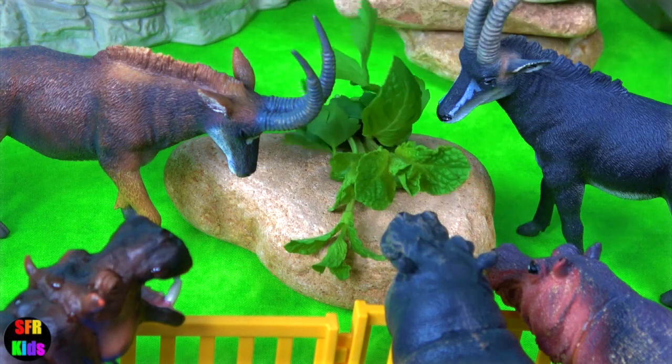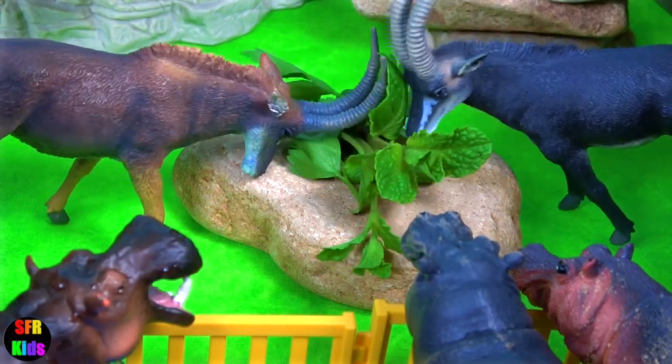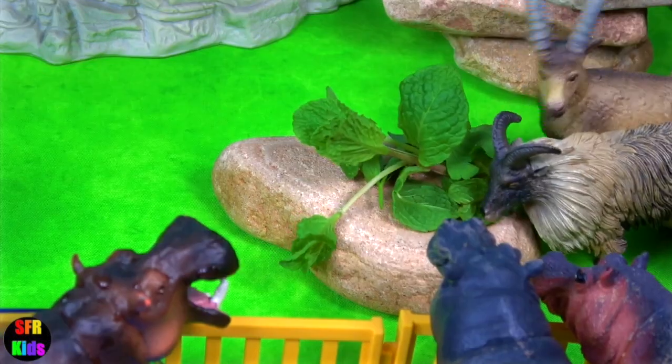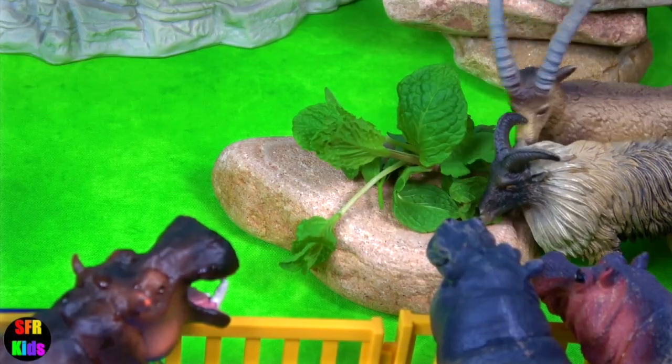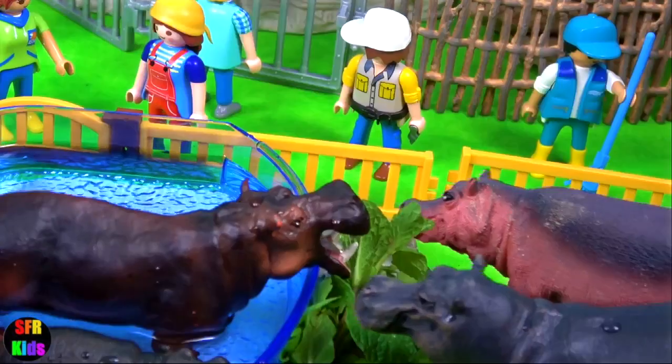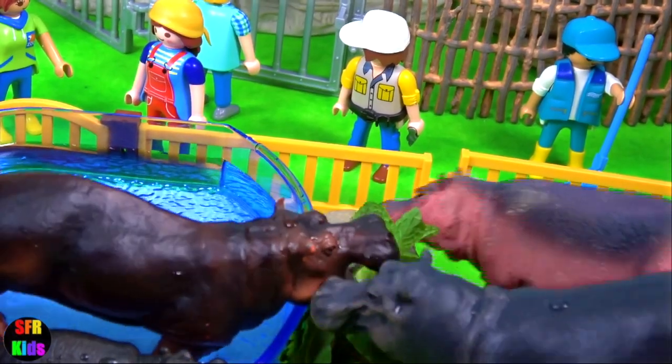I'm going to feed them first. Look at those hungry hippos looking at them. I'll feed the hippos next, put them out of their misery.